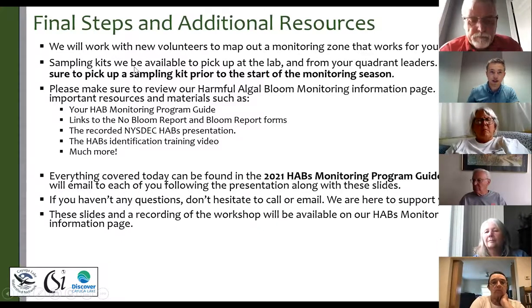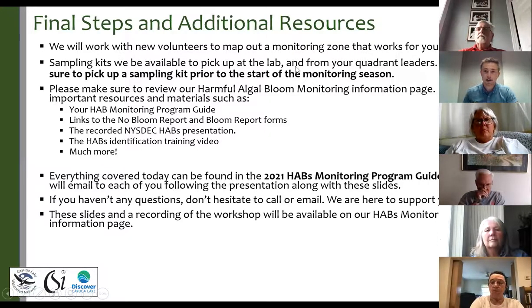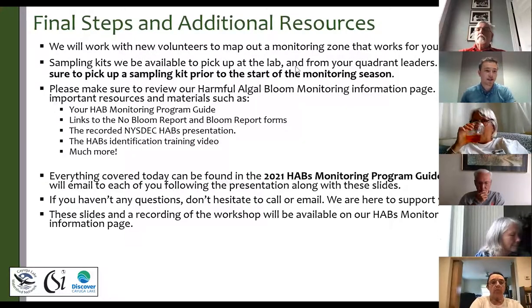So last few things here. If you're a new volunteer, we'll work with you to assign a monitoring zone. Again, the sampling kits will be available to pick up at the lab or at your quadrant leader. So please be sure to pick up one of those kits prior to the start of the monitoring season.